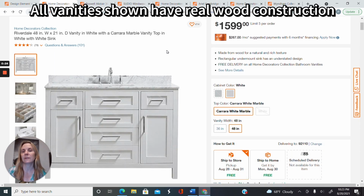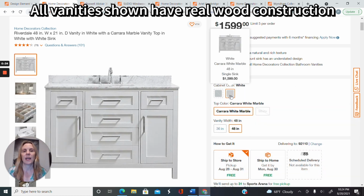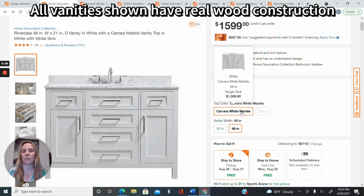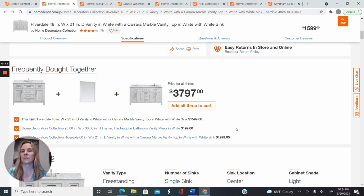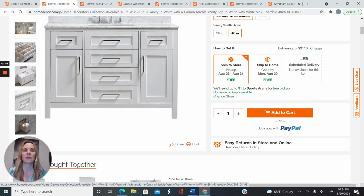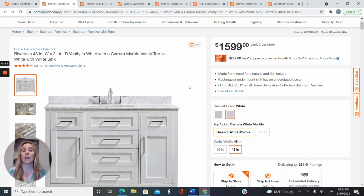This is the Riverdale, from the Home Decorators Collection, which is Home Depot's brand, and it has pretty good ratings. It's over 4 stars, and it has a white marble top, and it comes in 36-inch and 48-inch, and it also comes in a double sink. This one's not too bad. It's $1,599 for a 48-inch vanity, and I would say wait and watch for sales, because a lot of times Home Depot will put their own brand, especially the Home Decorators Collection, on deal a lot.